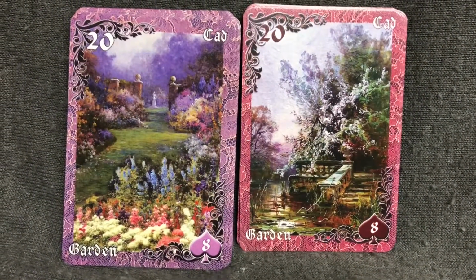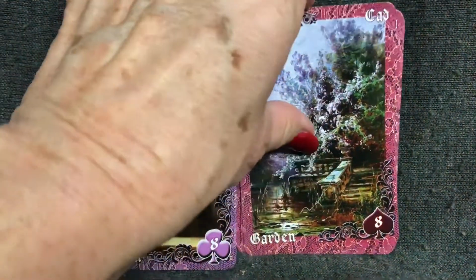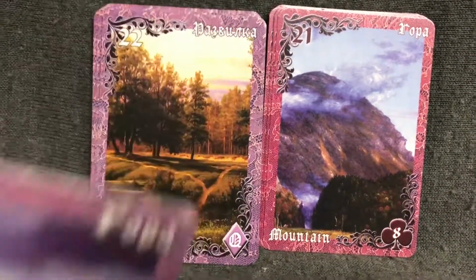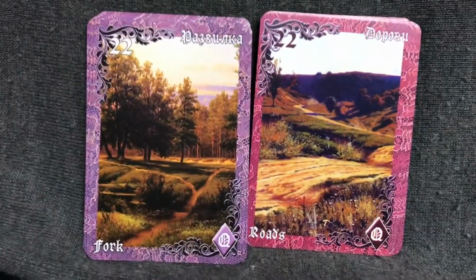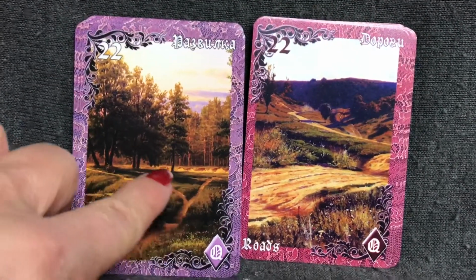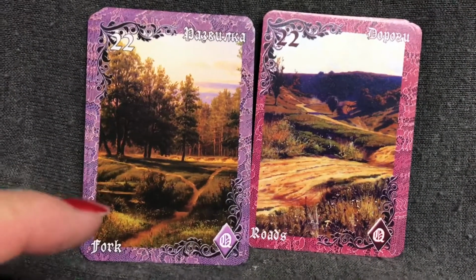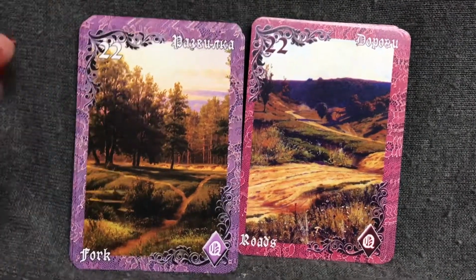Garden. Both very nice. Mountain. Those both work. Now on this card, Crossroads, or the path, they call this the fork, and you can actually see a fork in the road, and this they just call roads. So for the purposes of the Lenormand oracle, I prefer this crossroads, or fork they call it, but you know, they both work.